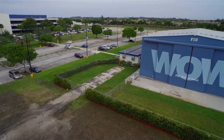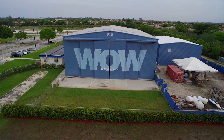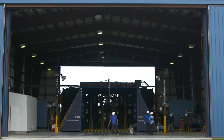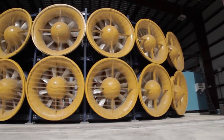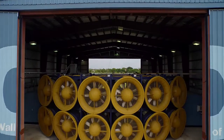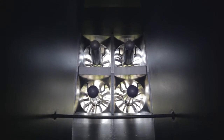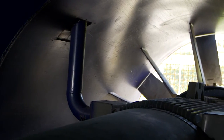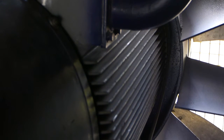The Wall of Wind building itself is 8,000 square feet and houses the 12-fan system and the 14-foot-high by 20-foot-wide test section. The fan system is composed of a 2x6 array of ducted fans on a wide-focused arc arrangement, which creates a natural contraction for the wind flow. Each fan is powered by a 4,100 volt electric motor rated at 700 horsepower each, with a combined maximum power rating of 8,400 horsepower for the entire system.